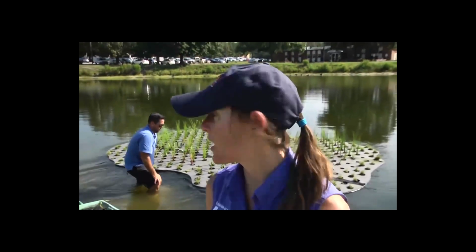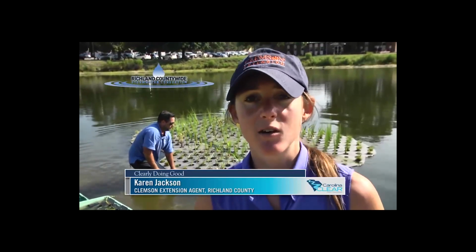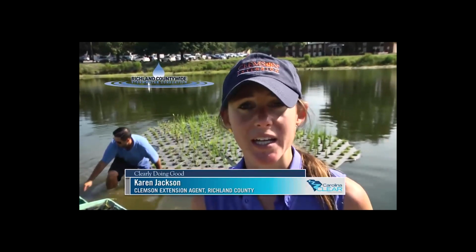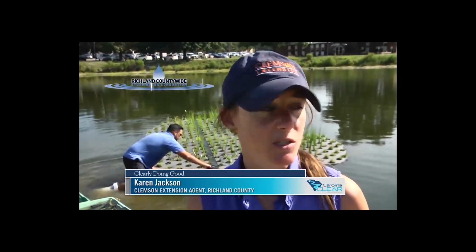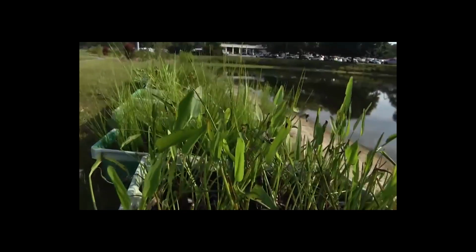Force Beeman was nice enough to drive up from Florida today and install a floating wetland for the public works pond. This is going to help suck up any excess nutrients that are there, especially from the geese. You might have noticed the geese in the background, so they're putting a lot of extra nutrients that aren't usually here into the water system.